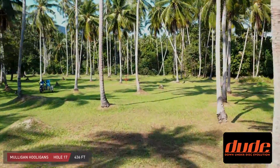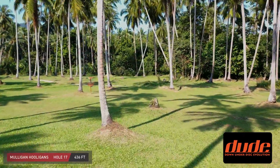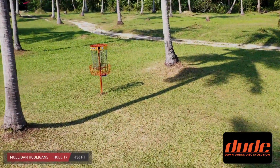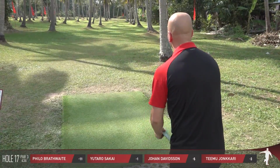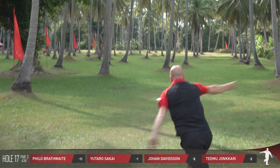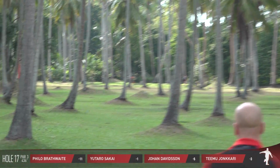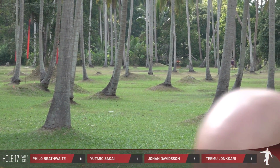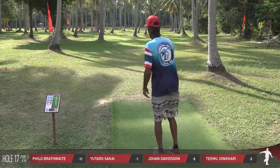Yeah, we saw Philo get his destroyer all the way down there and actually convert for a pretty rare birdie. There is OB deep and OB left and OB right. So you do have to keep it in the center of these palm trees. Yeah, you can see there's a pretty wide window on the right. The only danger is if you turn it over too much going for that window, kick one of those palms, it tends to kick to the right and out of bounds.